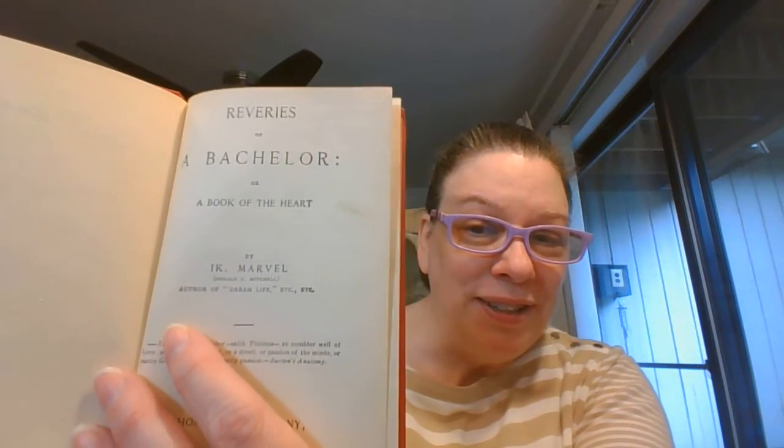Here is Reveries of a Bachelor, and look at that pretty silver on the cover. Again, the binding is in really good condition on this one. This is by another Baron. It says Reveries of a Bachelor or a Book of the Heart. Let's see if this does have the date. Maybe this one does not have a date. Okay, no date on this one, but I would imagine from about the same time period.